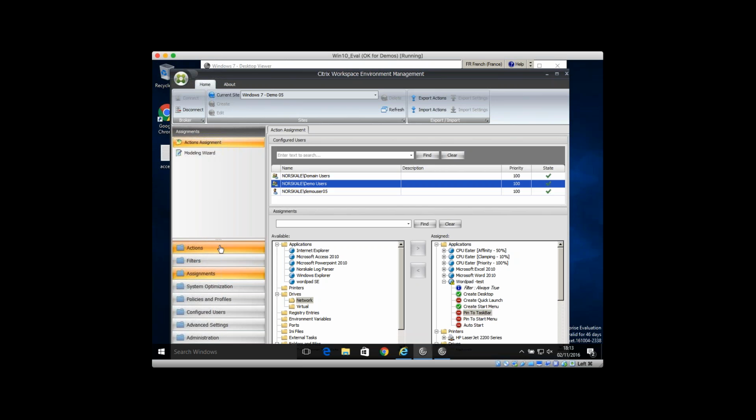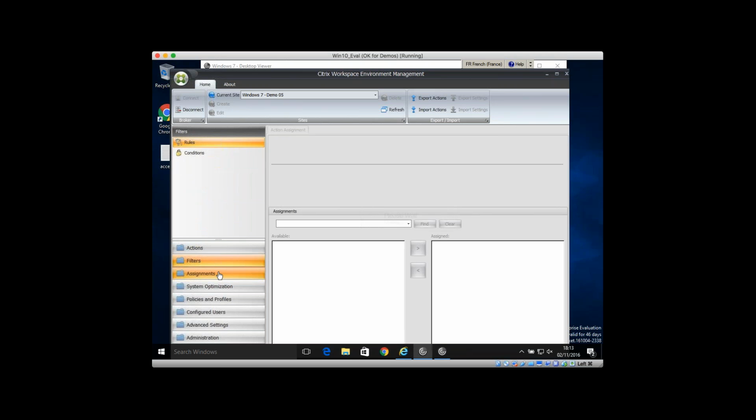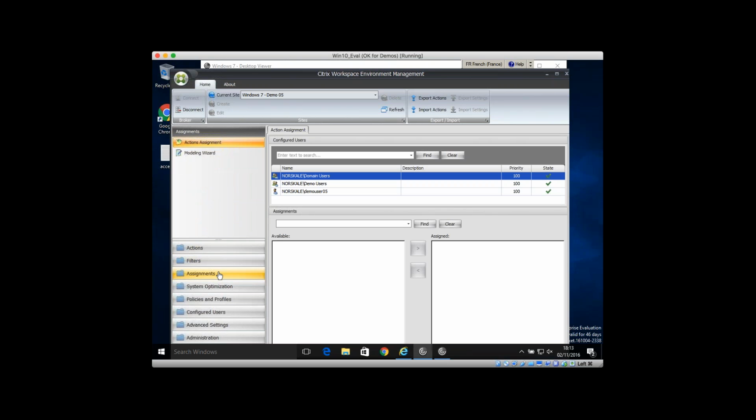more complicated part here is to create all the resources you have, and particularly all GPP-based resources, etc. And then you just have to create filters and assign all those resources to the users and user groups. And you will get the login time under 15 seconds.